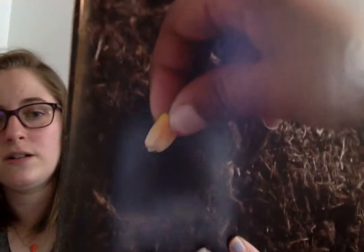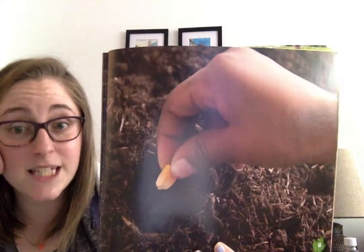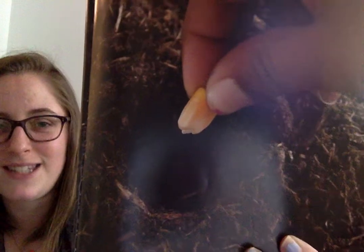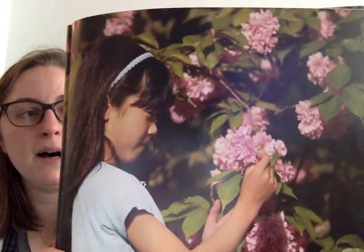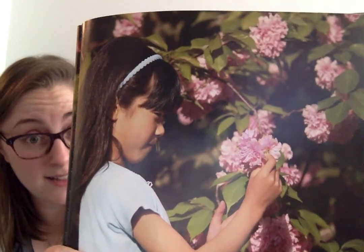Looking forward. Ooh, what do you see this kid is doing? In spring, we plant seeds. We wait for green sprouts to grow. That looks like a popcorn seed. That looks like a popcorn kernel. I wonder if that will turn into a corn stalk. We watch for blooming buds. Spring flowers smell sweet.